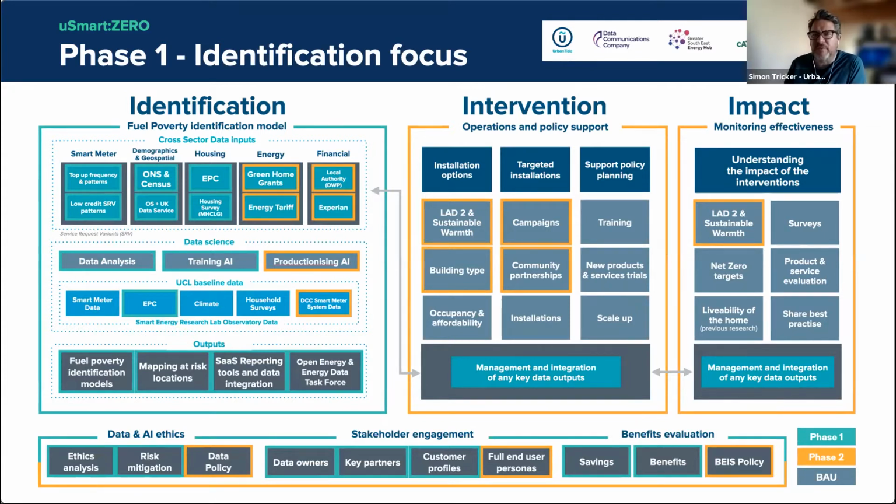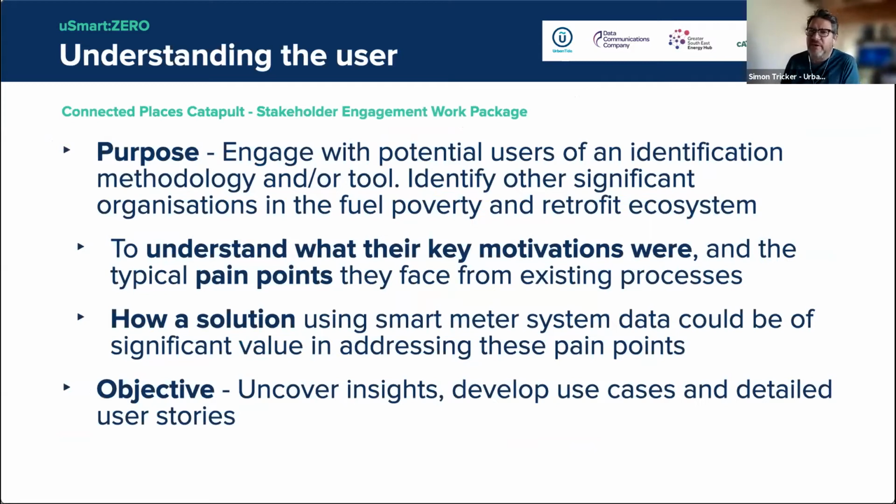Ultimately, in phase two, we want to look at what happens once you've identified: what the interventions are and what the potential impacts are, and try to use real-time data to assess that. One of the key components is understanding the users' needs, and we worked extensively with Connected Places Catapult to do the stakeholder engagement and understand their needs. So I'll hand over to Lottie now, who will take you through some of the work that we delivered there.